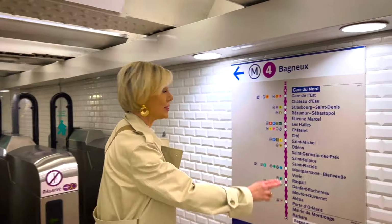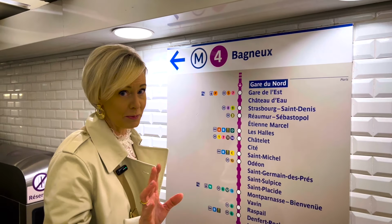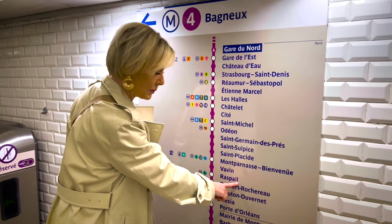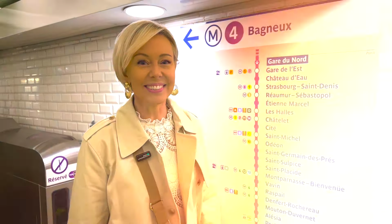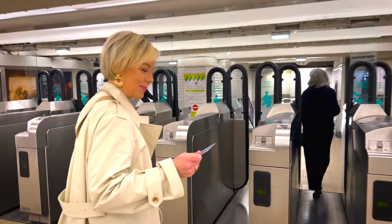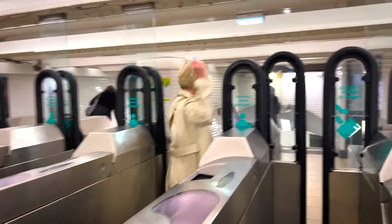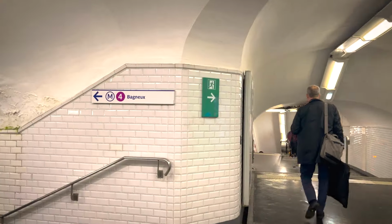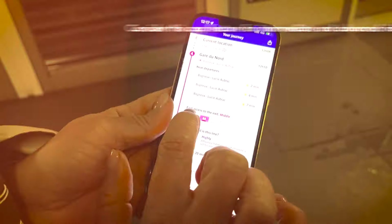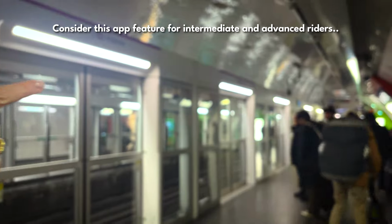All right, so we know we're going in the right direction here, but what I also want you to do is just take a brief moment and look here on the map for your stop, okay? That way you know you're going in the right direction. It's a great thing to do. Okay, you ready? Fast access is in the middle, so we need to go up there.